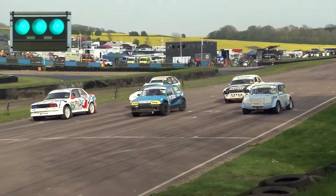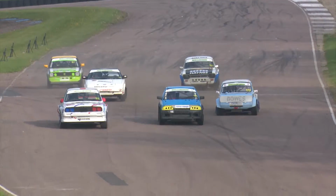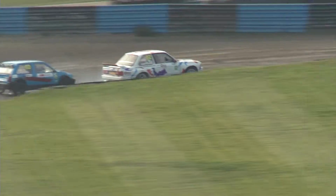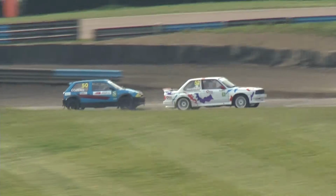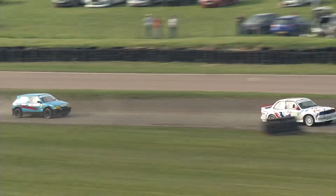Lights, go green! Good start by Lynch. Good start by Cousins from the middle of the front row, but Gary Simpson's got the tighter line and he leads onto the loose at Chesson's Drift. Gary Simpson it is then. He's got the advantage as they come now across that loose section and they're heading up towards the tarmac.